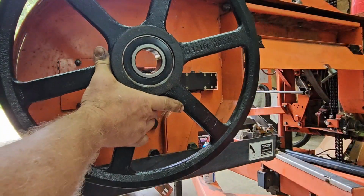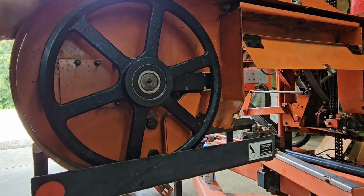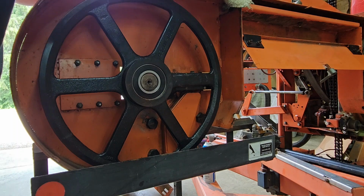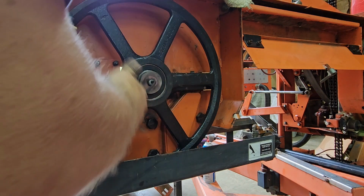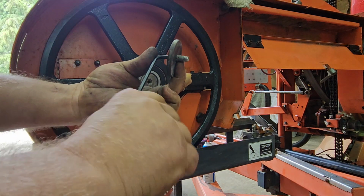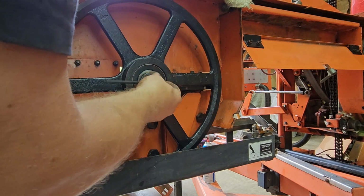Reinstall the wheel with the snap ring towards the back. Fancy washer back on. Usually when I do this, I'll throw just a dab of blue Loctite on here, just a tiny bit. Definitely don't want that backing off.